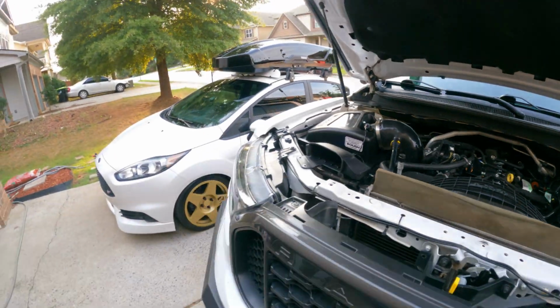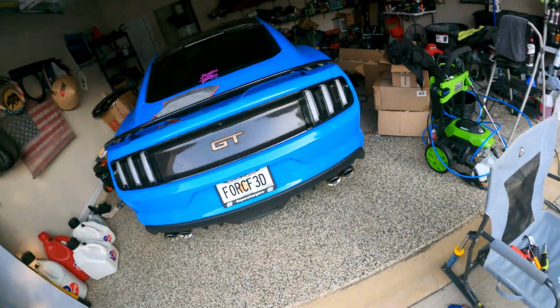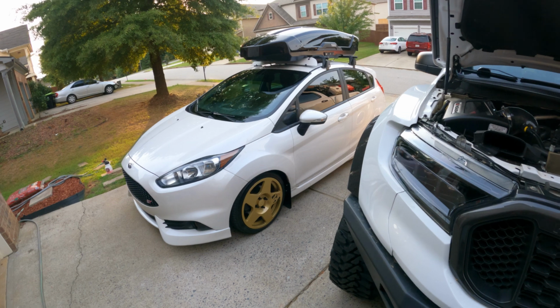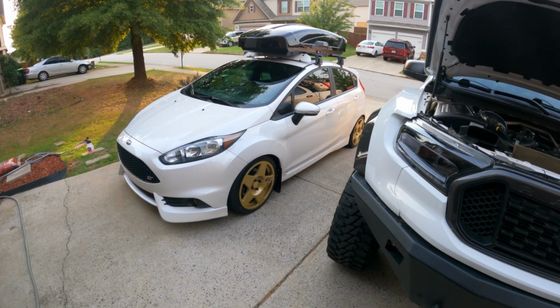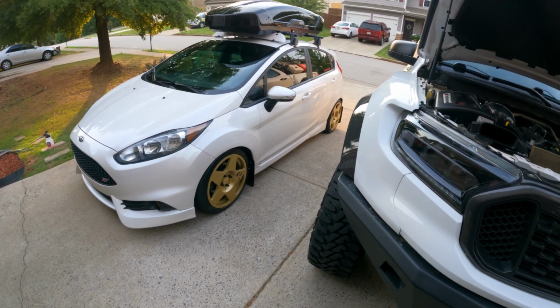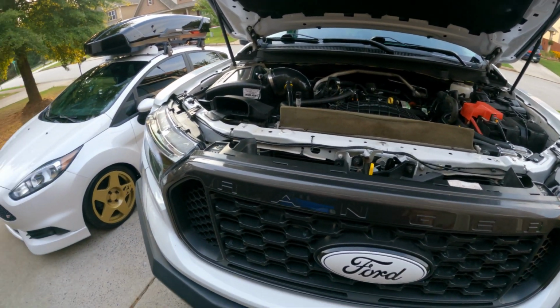We have quite a bit of experience modding Coyote motors. There's the Whipple car. I had a Whipple Mustang, and I went through 3 superchargers. I'm used to blow by. My 2005 Mustang GT had a Paxton supercharger on it, with no oil separation system. So I have experience seeing firsthand the effects of blow by when it's not taken care of.